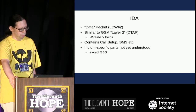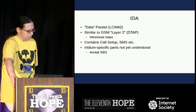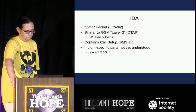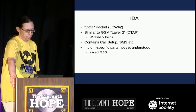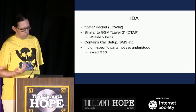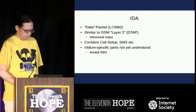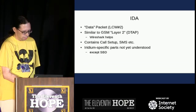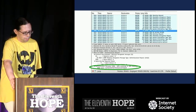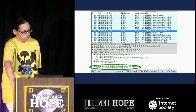Then we go to link control word type 2, which is the data packet. We had a revelation sometime this year that this is very similar to GSM layer 2. And if you pack those in a correct framing, you can just load them into Wireshark, and that contains all the call setup and call teardown, the SMS, and the SBD. And the stuff that Wireshark can decode is like the authentication request, which contains the challenge value.